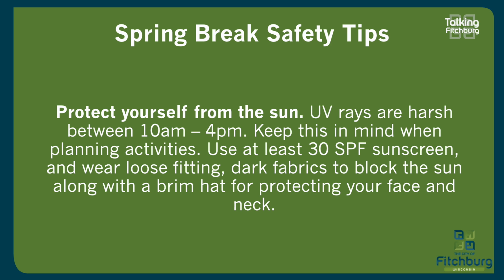Plan your activities accordingly. The sun is usually hottest between 10 a.m. and 4 p.m. So if you're going to be doing activities, maybe you want to get them in before 10 or after 4. If you are traveling somewhere where you're snorkeling and there's a reef, make sure that you look for that reef safe sunscreen so that it doesn't harm the animals in the ocean.